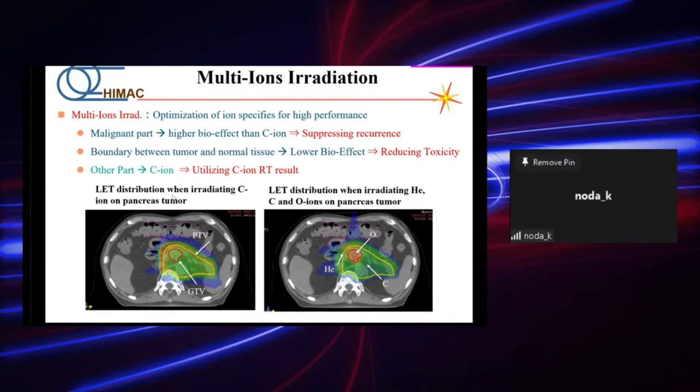So this is the LET distribution when irradiating carbon ion only on a pancreas tumor. You can see here the high LET region in the boundary. This high LET boundary will damage the normal tissue. So this slide shows the LET distribution when irradiating helium, carbon, and oxygen on the same pancreas tumor. As you can see in this sphere, the malignant part is irradiated by oxygen, so LET is high, but the boundary is a low LET region, owing to the helium irradiation.